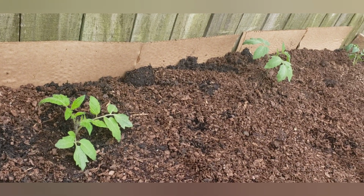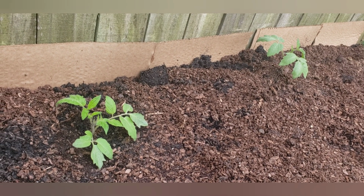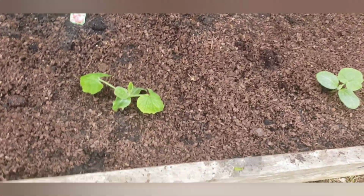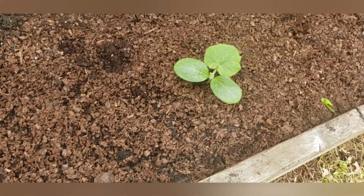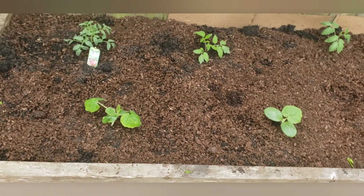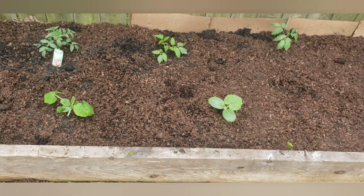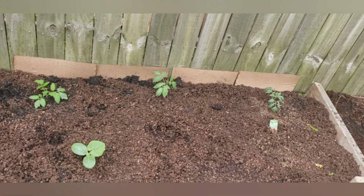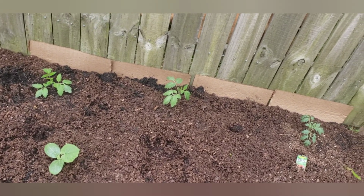Then those 2 right there are both Roma tomatoes for sauce, and I did actually grow those from seeds that I started indoors, as well as this right here is a zucchini, and this right here is a spaghetti squash. I am really hopeful for my zucchini this year because I had a terrible year with zucchini last year. Only ended up getting 1 single zucchini out of, I think I planted 6 different plants. So here's hoping that that does better this year.